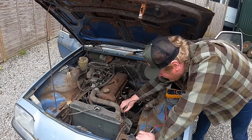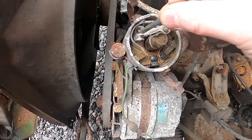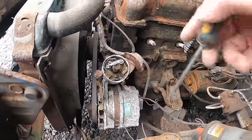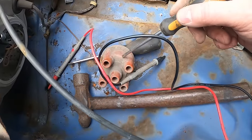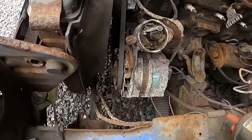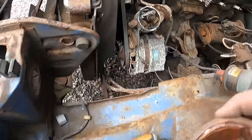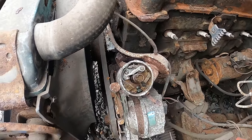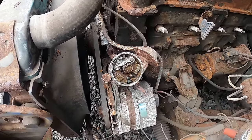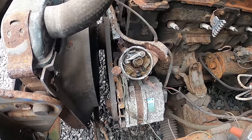We've got a spark. Do you want to see? Can you see that there? That's great news. So what that means is, if we connect leads and stuff up, clean this dizzy cap up. Oh no. Oh no. Spot the problem, guys. We could have just been stopped in our tracks.